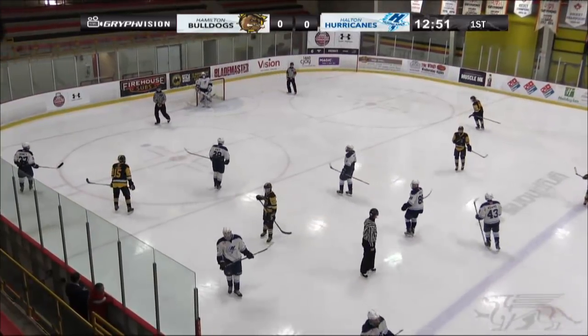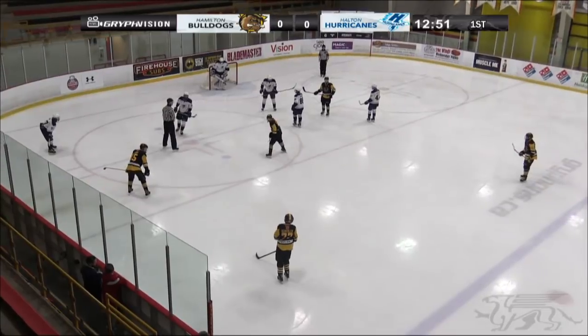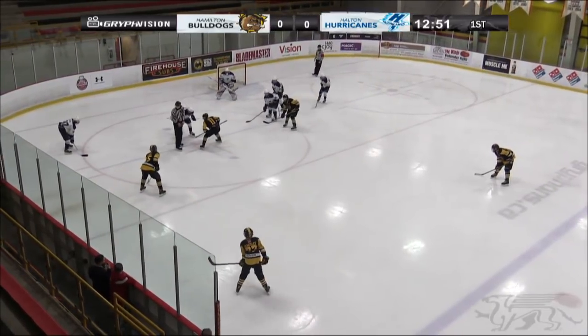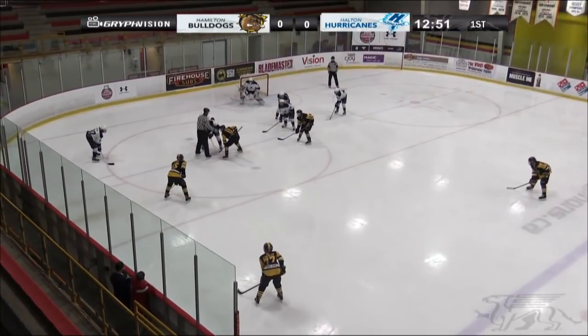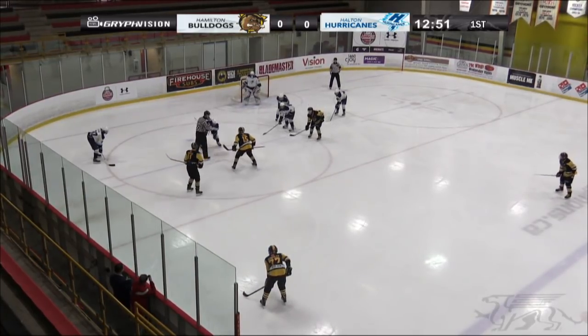Halton needs to get down in Hamilton's end before they dig themselves into a hole here. Hamilton seems to be just dominating right now. Also, it feels more tiring to play in your own end the whole game, so they might get tired out quickly.